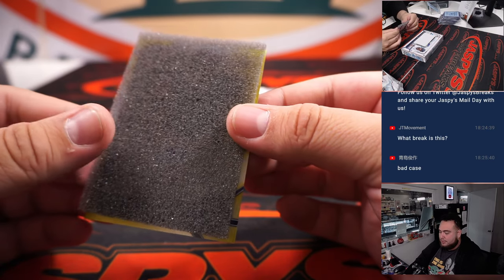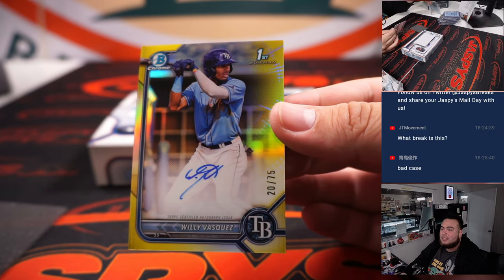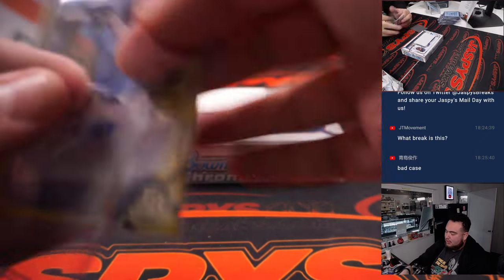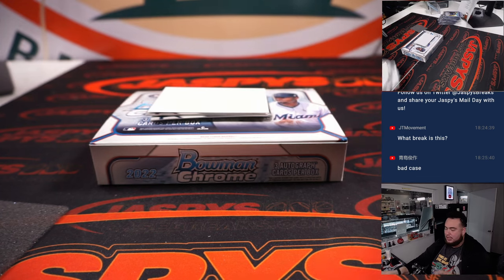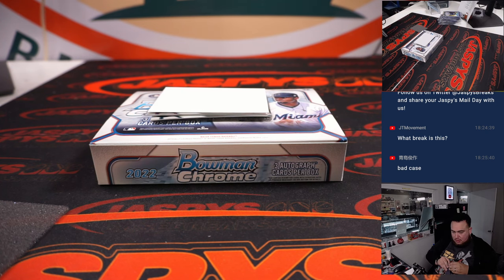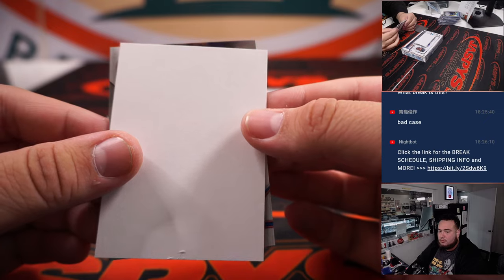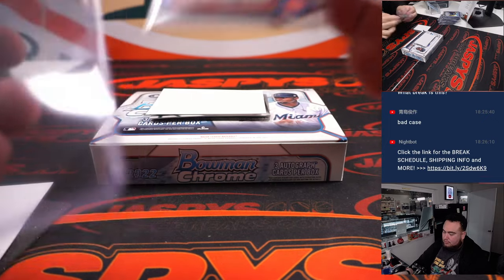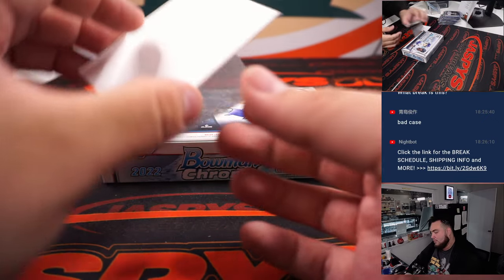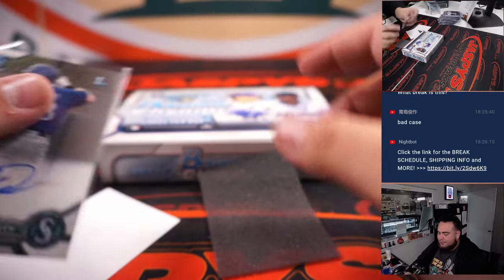Yeah, I don't think it's the best case, man. We had a lot. I mean, that first one was wild, honestly. Willie Vasquez is 75, but we got three here to potentially maybe turn around or add a little bit. But yeah, definitely not as good as the first one. And second one might have been a little bit better. But we don't know what's in these. Liam Spence. And another Charlie Welch. Seattle, I think, got like an autograph in the last like five boxes, I think.